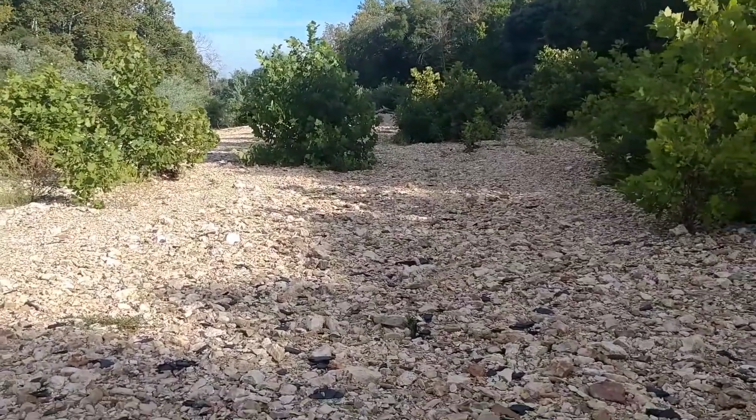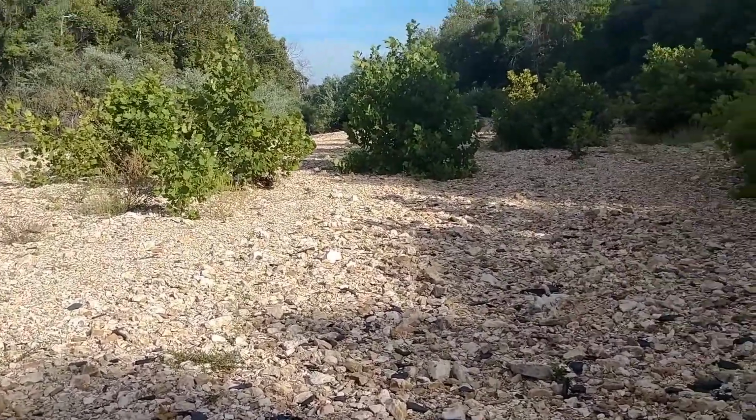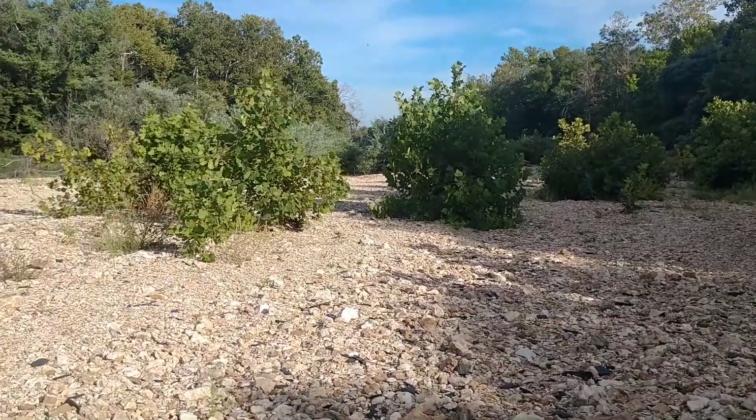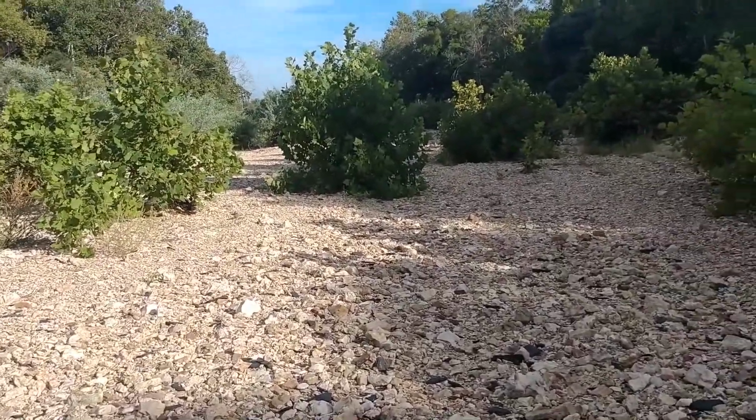But I found where all this shale is coming from. There is a wall way up the river a little bit, and you have to actually walk across the river to get to it. So we're just going to do a little bit exploring, see what we can find.